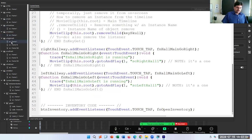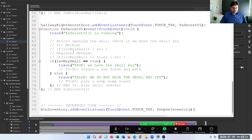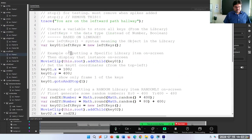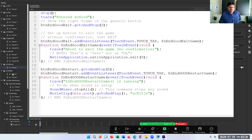On the right path, we need it at the beginning here, on frame one. Right hall, and on the left hall, I need it on frame one. Notice I'm not setting it up on the endings. I pass the game. Do I need to see the inventory? Maybe, if you want to. You can do that if you want. But I'm not going to put the inventory on the endings because I beat the game.